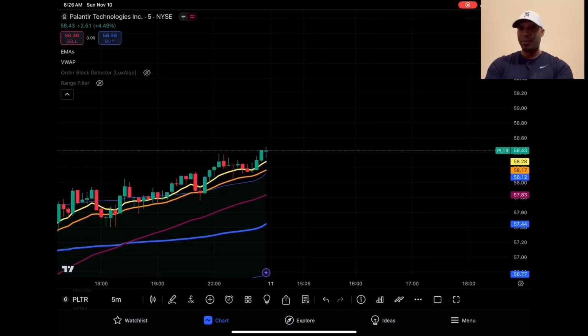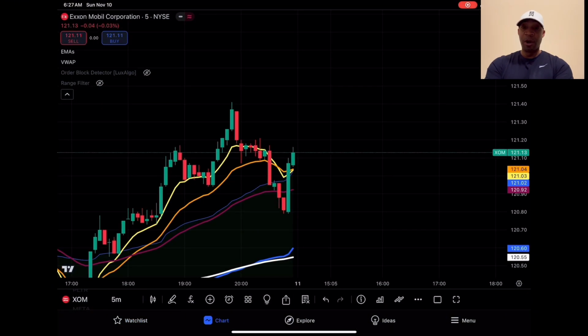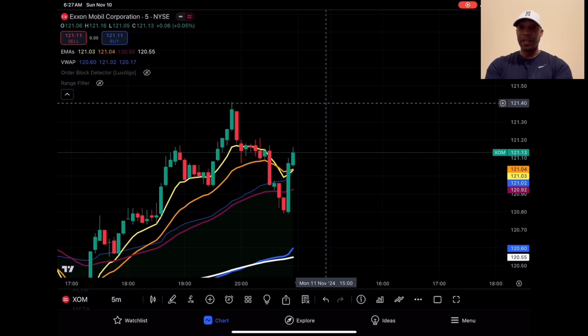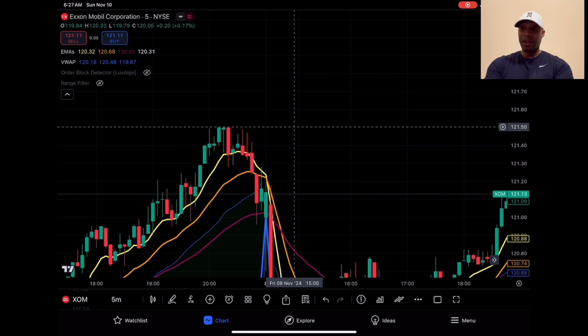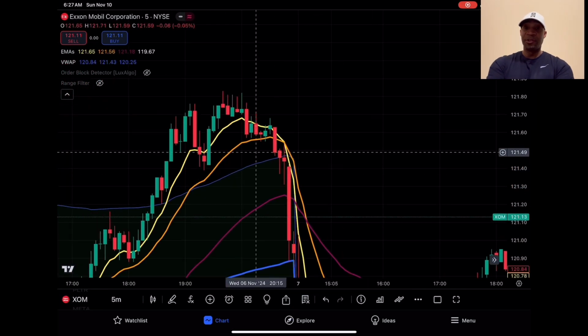Next ticker up is going to be XOM. They are sitting at 121.10. If you are a bull, you want to see 121.20 get taken out, and then ultimately you want to see 121.40 get taken out. They can take out that area right there, they're going to start headed towards that 122 area. Here you go. You got a heavy level at 121.50. They're going to be trying to head up to the higher stuff.